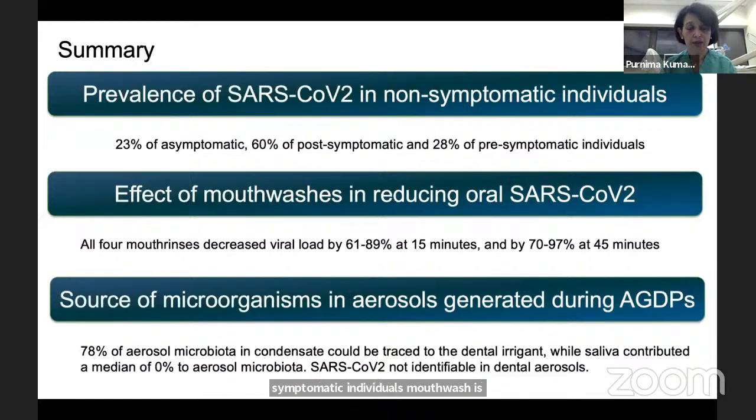Mouthwashes in acute COVID patients do reduce viral load, 61 to 89% at 15 minutes and 70 to 97% at 45 minutes. And in asymptomatic patients, under conditions of high volume evacuation and pre-procedural mouthwash, the microbiota that are present in dental aerosols mostly appear to come from the irrigant fluid and very little from saliva. And when it is coming from saliva, it is mostly deposited on the patient's chest.